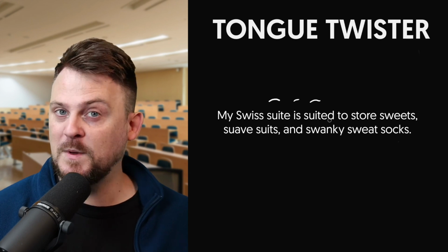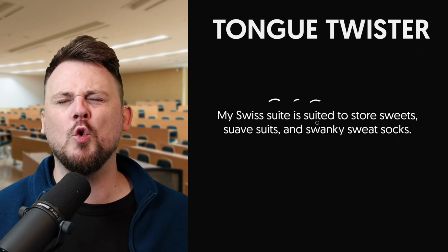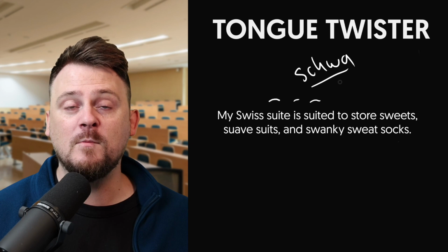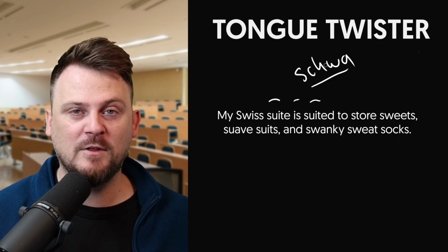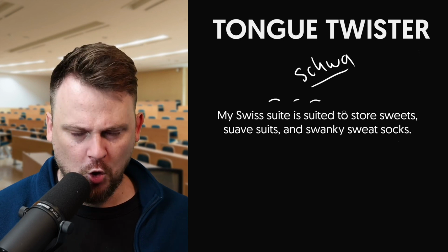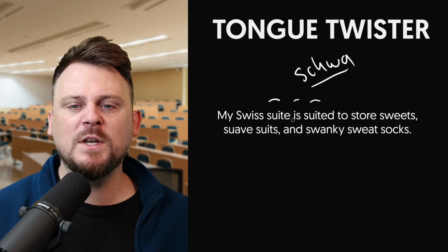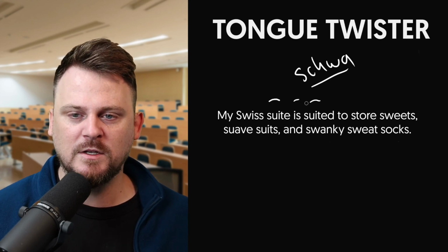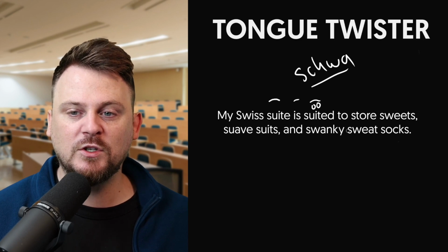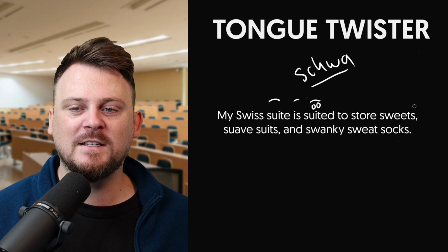Now, especially for tongue twisters, but often in spoken English, instead of saying two, it's what we call a schwa sound. Schwa is a very important sound. It's a vowel sound that we use for unstressed syllables. And instead of saying, for example, two, we say ta. Okay, so my Swiss sweet is suited. This is the oo sound. My Swiss sweet is suited to store sweets, suave suits. So we're practicing that ts sound.